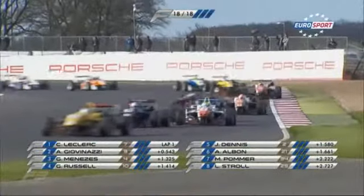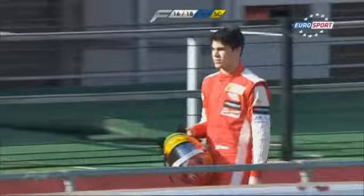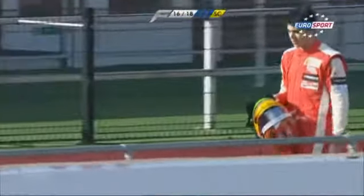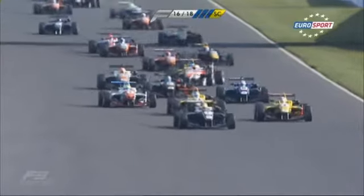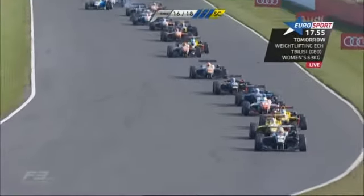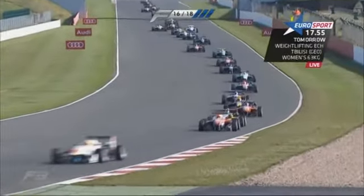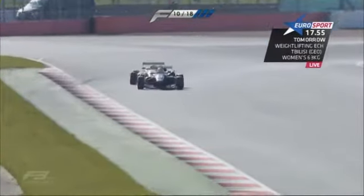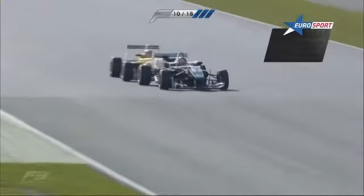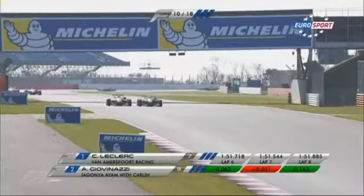Black and gold Alexander Albon in sixth, and spinning out in the pack. And that was trouble for Pietro Fittipaldi, and that brings out the safety car. Pietro Fittipaldi, grandson of Emerson. At the restart, Charles Leclerc, Antonio Giovinazzi right in his wheel tracks. Giovinazzi and Leclerc a long way clear of the others.